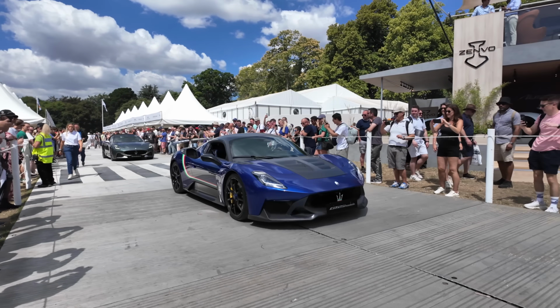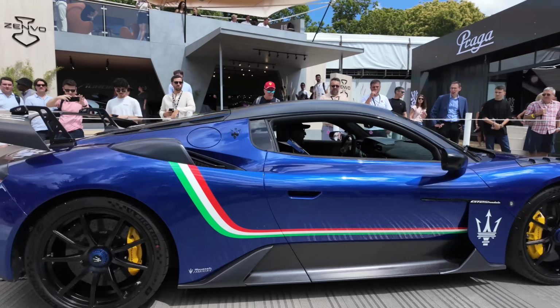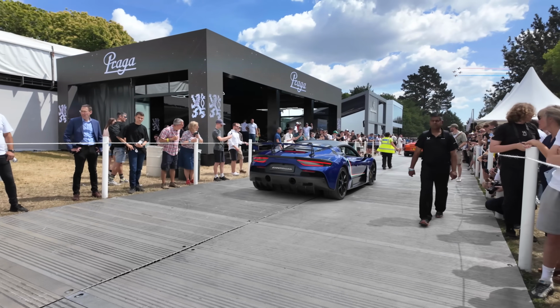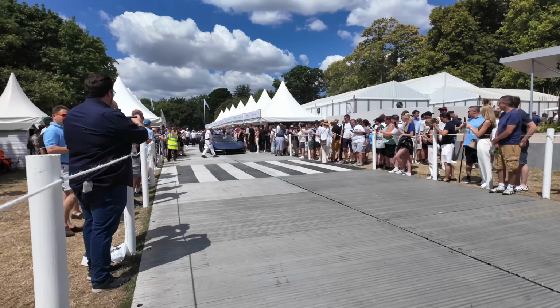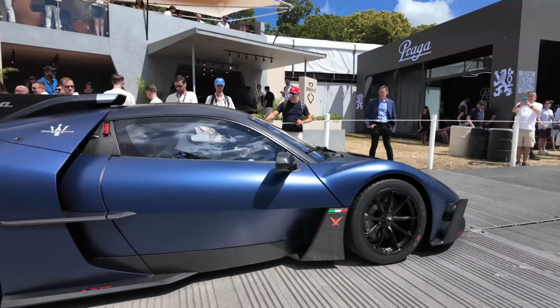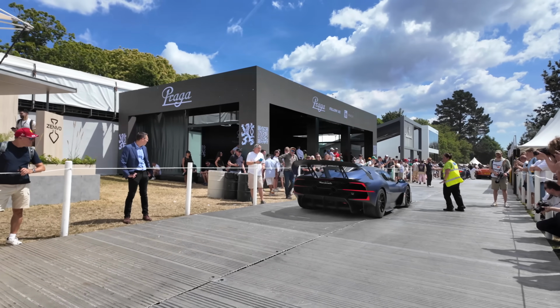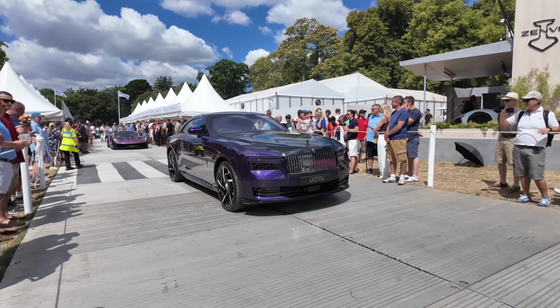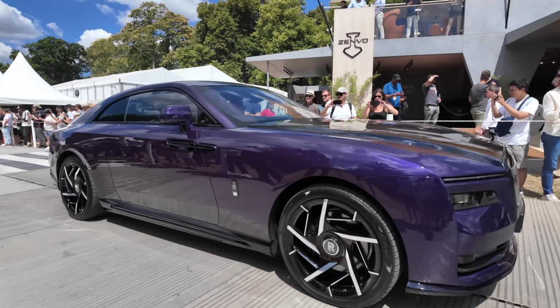Maserati GT2 Stradale. Damn, it sounds like it has catless downpipes. Here we go, Maserati MC Extrema, track only. That is wild. I think it's pretty badass. Yeah, that is cool. Stunning purple spec Spectre.